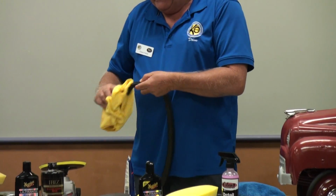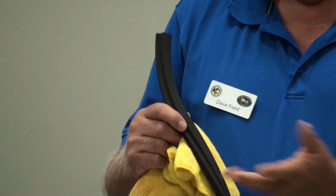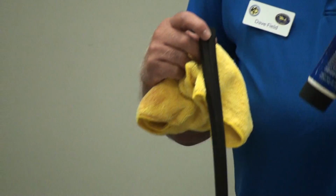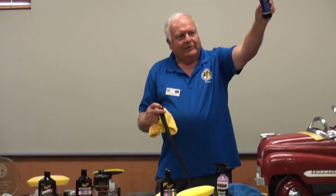The next day you can come back and you just wipe it down a little bit. And I've got rubber on my 66 Corvette that's been on there since it was new. It's 50 years old. Starting to crack. I put this on it. Now you can't see the cracks in it. What's it called? Silglide. How do you spell it? Silglide, by Napa.